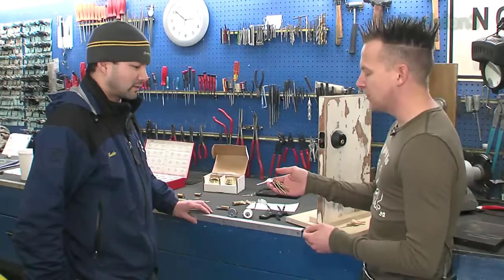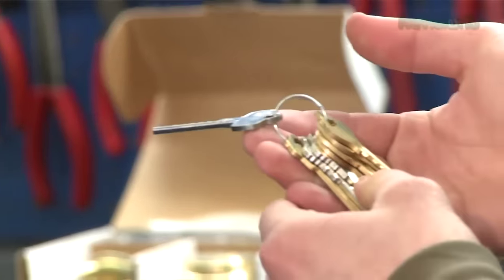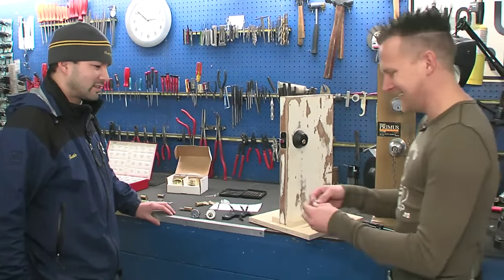Interesting. And this one looks like those ones that you always say do not duplicate for like commercial institutions. Right, that looks like a commercial removable core key, which, you know, gotta give it a shot. It's possible. Right. Well, speaking of giving it a shot, this is what I have.